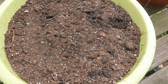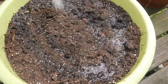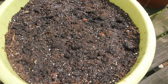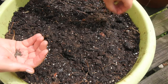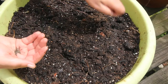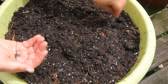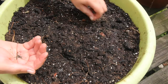Since the soil is really dry, I'm going to water it a little bit. Since lettuce seeds are so small, I don't want them floating to the top or getting mixed down deep in the dirt. Just going to start these over here. I don't pay attention to spacing. I just let my lettuce grow into a big lettuce clump, and it works great. I just pull off the individual leaves as I need them. And if you feel like you need to thin it out, just thin it out.